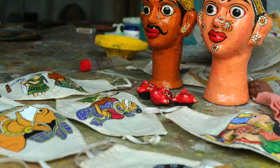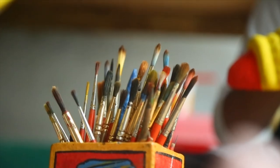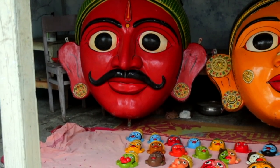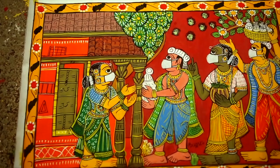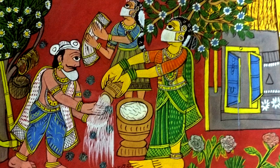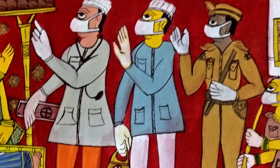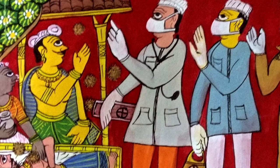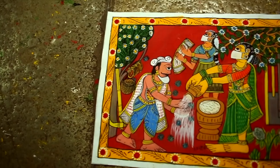Have a look at these. New designer Cherial masks, keychains, pen and mobile phone stands are some of the new artifacts indicating that history is repeating itself. Post-COVID-19 pandemic, this Cherial scroll painting showing traditional characters wearing masks as depicted by Pasula Malisam is the latest sign that artists are again rediscovering their art forms to suit the changing times.